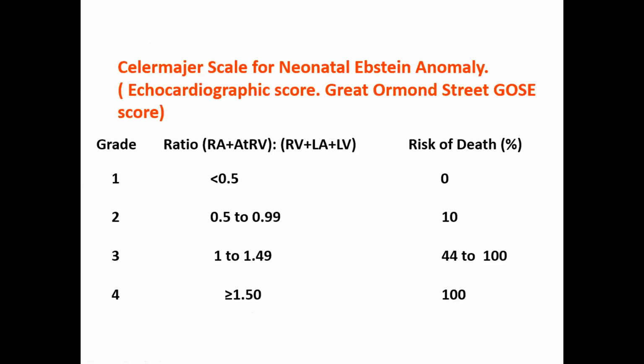So if you remember the very nice picture which I showed you in the second or third slide with the dilated right atrium and atrialized right ventricle, that is taken as one chamber, and that was compared in the diastole to the other 3 chambers, and the ratio was compared. And this was done by this man, Celermajer, and I think it was done in Great Ormond Street, so that's what's called the Great Ormond Street echo score.